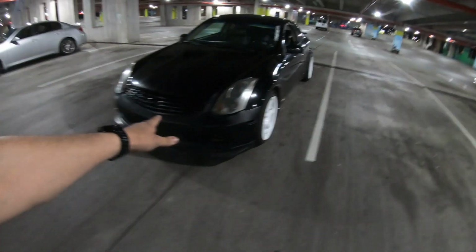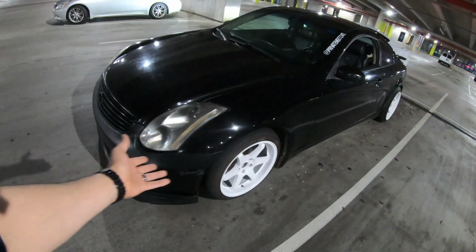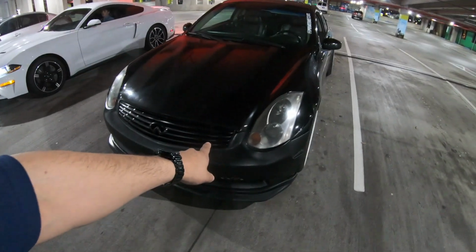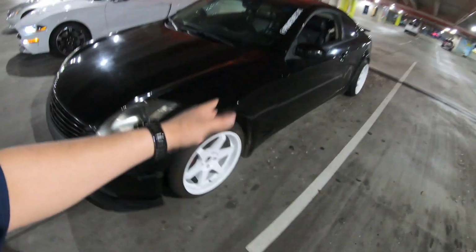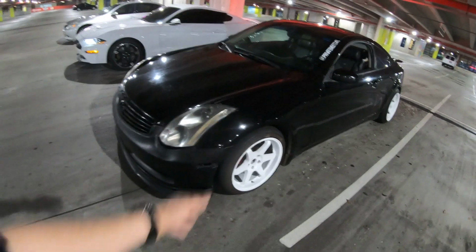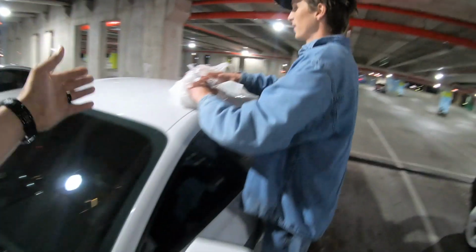The Rod Knock Rocket is still here. It's still hanging in there. I'm trying to kill this thing and it just won't die. We have gone 6,000 miles on this rod knocking engine and it just will not die. We're gonna send it again tonight and maybe we'll get a piston through the block, maybe we won't. I'm not sure.